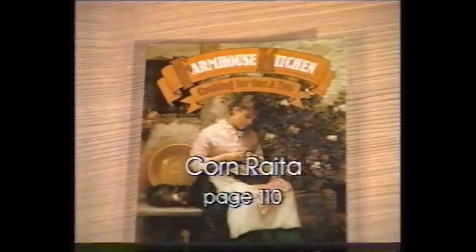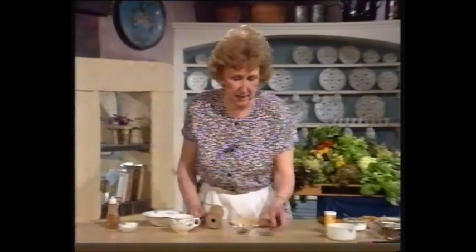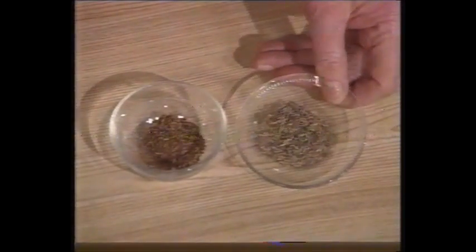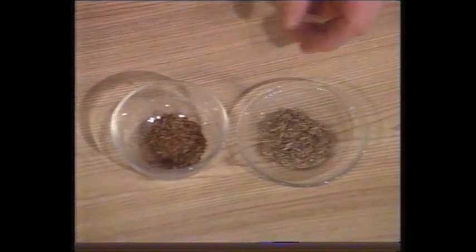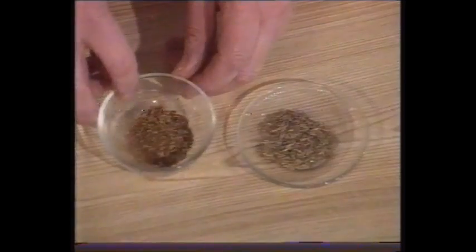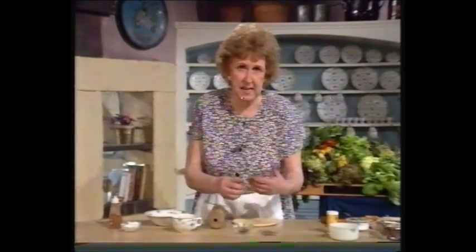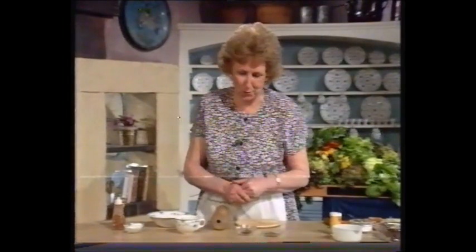And now for the corn raita. This was first made in this kitchen by Nimi Singh from Nuneaton. The special flavour of this raita comes from cumin seeds, and here they are as you buy them from your shop or your supermarket. And kindly Claire is roasting some for me, and this is the colour they're going to be when they're finished. The reason for roasting is that it intensifies the flavour, as with lots of seeds and nuts. The flavour does improve once they've been heated and cooled down.